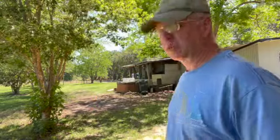All right, so the area behind me is where the camper was. It's been there for a while, but on the 13th of May we're doing our poultry harvest workshop. And so what I wanted to do was move the harvesting process to this area.